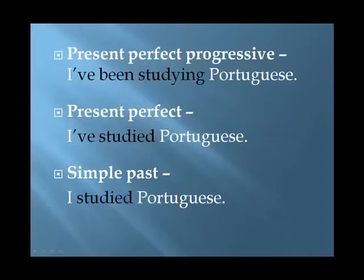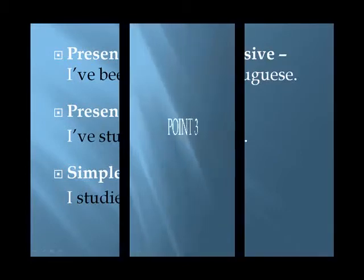I've studied Portuguese. This is the present perfect. This is giving information about general past experience. There's no specific time mentioned. Perhaps I'm using the present perfect to stress that the knowledge from the past is still with me now. I studied Portuguese. This is the simple past, and I'm telling you an action completed in the past.